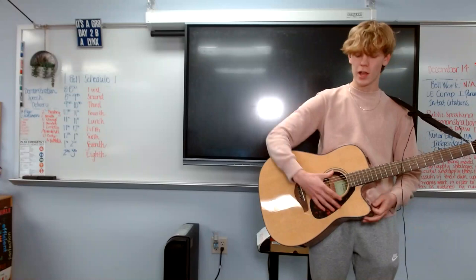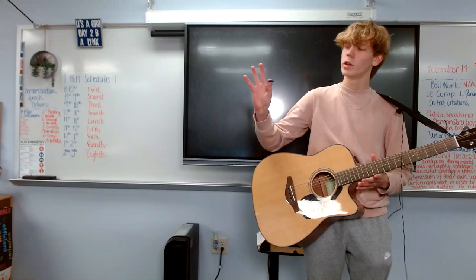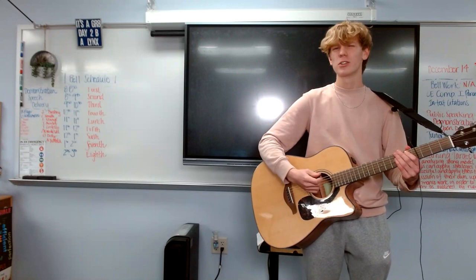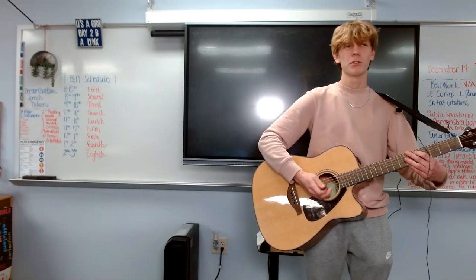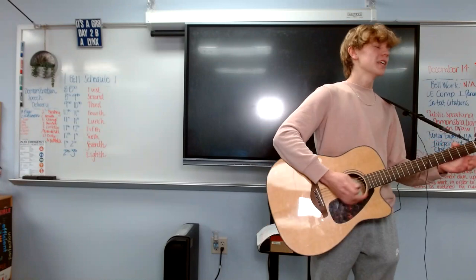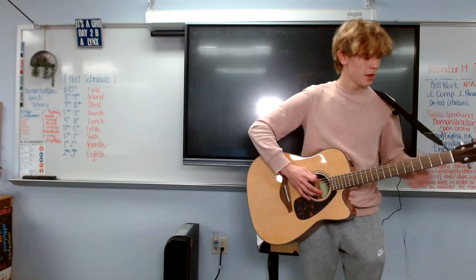You can use your finger and just do a swooping motion, or you can use a pick and hold it in between your finger and your thumb to play, which creates a harsher but louder sound. But as you can tell, this really doesn't sound that good, and that's because we haven't introduced our left hand.